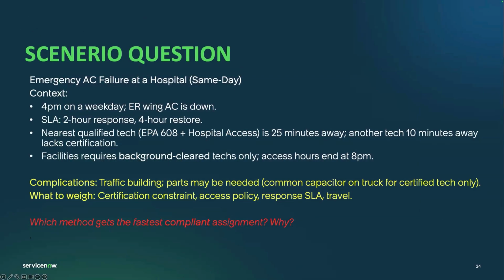Now, before I go into dynamic scheduling and schedule optimization, I just wanted to get your thoughts on the scenario question, two of them. And you don't have to give me a solid answer now. I would like to hear them in the chat, but as we go further, your decision might change.